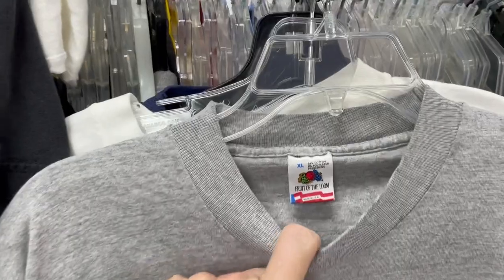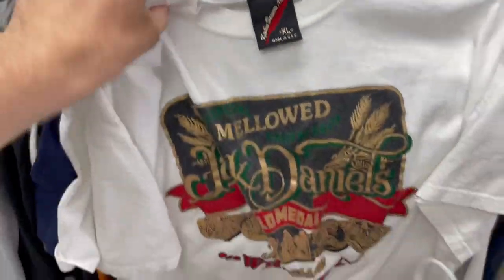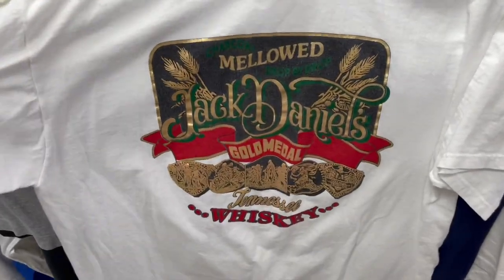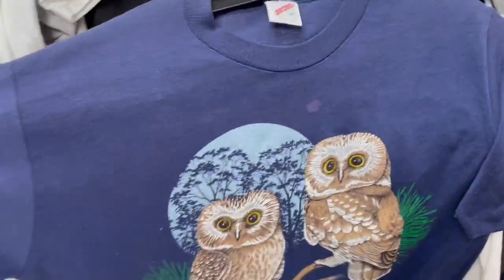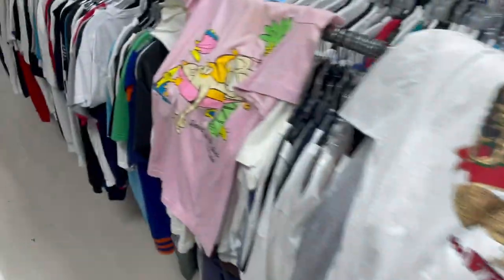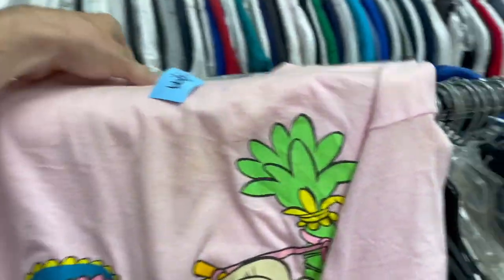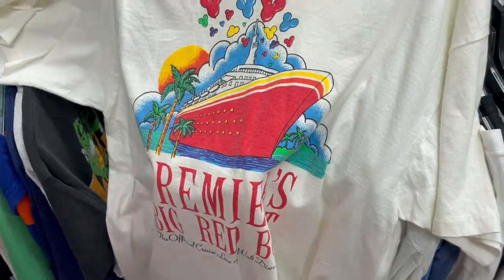And then down here it says 75th anniversary. It's on the Fruit of the Loom, probably like late 80s, early 90s. We have this really cool Jack Daniels gold medal shirt, size XL. We have maybe a cop, I don't know, it has this bleach stain right here, I'm still thinking about it, 1985 Indiana Owls. It's pretty cool. And then I got these ones as well, Universal Studios and the Big Red Boat.